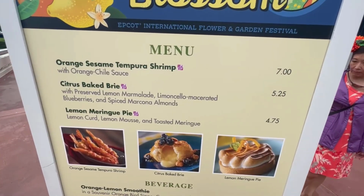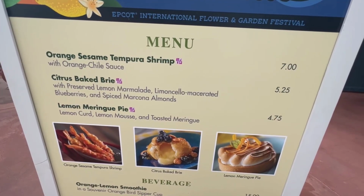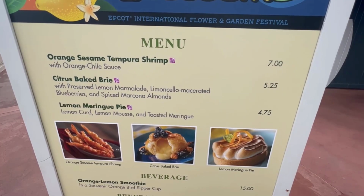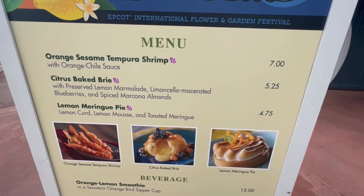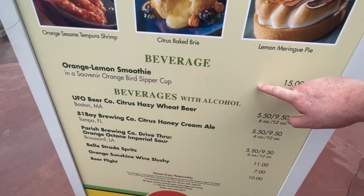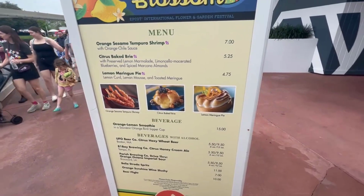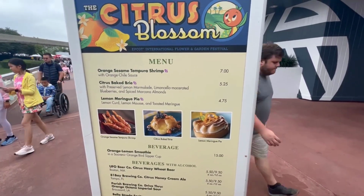Let me think. So I was leaning toward the orange sesame tempura shrimp, just because I had heard from other people that it was really good. But then that's 2 shrimp things in a row. So do we go baked brie, or do we go lemon meringue pie? Because both of those are cheaper. That's tough. I don't know. They also have the orange lemon smoothie in the Orangeburg sipper. Probably not going to do that though. $15 isn't bad for the Orangeburg sipper with a smoothie inside of it though. All right, we'll see you in a second.